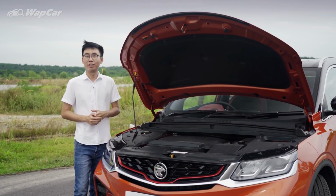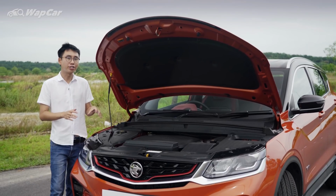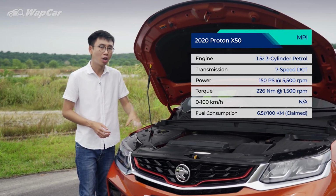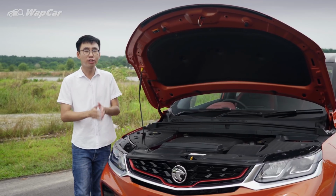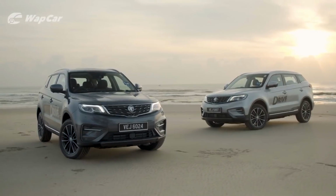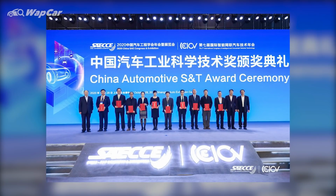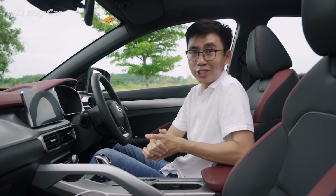First up, some numbers. The X50 is available with two powertrain options. Both are 1.5 litre in capacity, have 3 cylinders and are turbocharged. The only difference between the two engines is the type of fueling system, multi-point injection and direct injection, which results in different power outputs. The 1.5T MPI makes 150 horsepower and 226 Nm of torque, while the 1.5 TGDI makes 177 horsepower and 255 Nm of torque. Both are paired exclusively to a 7-speed wet dual-clutch transmission, the same transmission found in the Proton X50 CKD, however with a different tuning. The X50 7DCT is said to have a sportier shift pattern to suit the engine's character a little bit better. This exact combo, the 1.5T and 7DCT, won Geely the highest honours at the Automotive Industry Science and Technologies Award, which is a big deal because it's kind of like the Nobel Prize equivalent of the automotive industry in China.